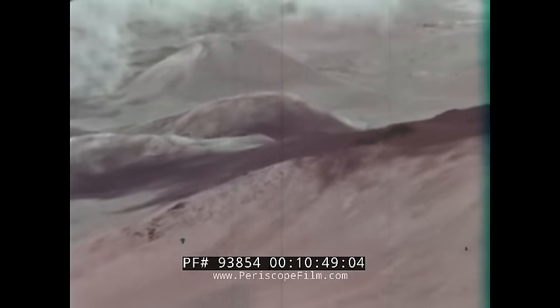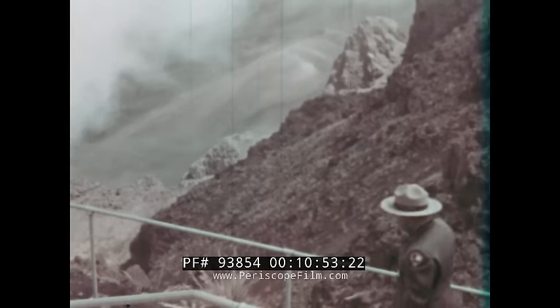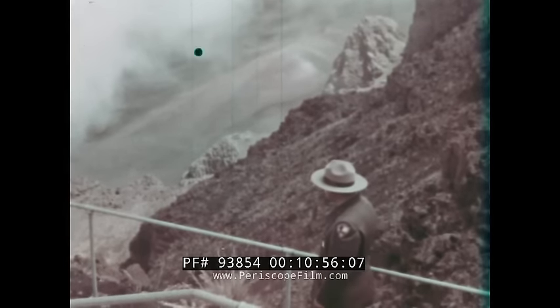Haleakala means house of the sun. Its crater is 27 miles around and 3,000 feet deep, big enough to hold all of Manhattan.